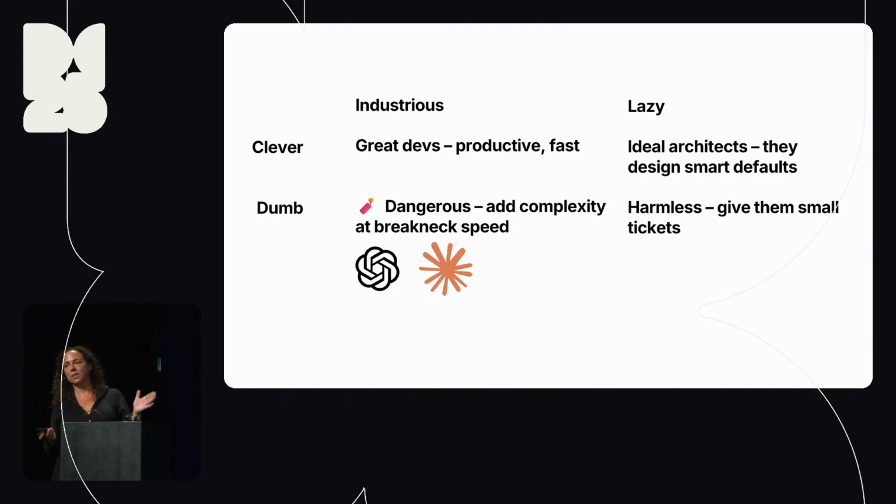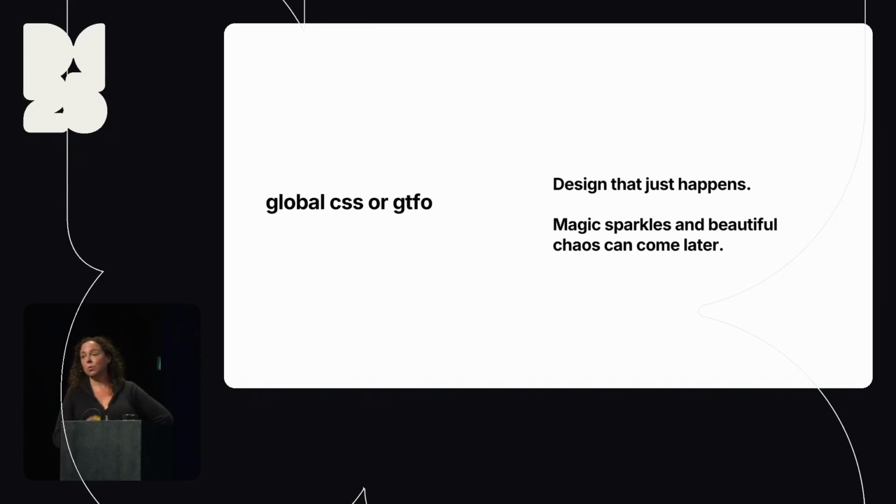It's just pure semantic markup or JSX. I get a load less cruft in my code, and it looks way better. I'm like, look, mate, look at the CSS, don't touch it. We don't end up with lots of different designs. So it's a global CSS, or get out of here, basically.